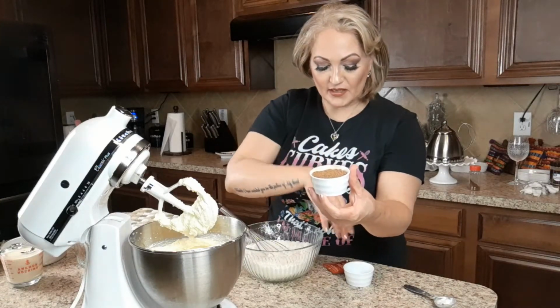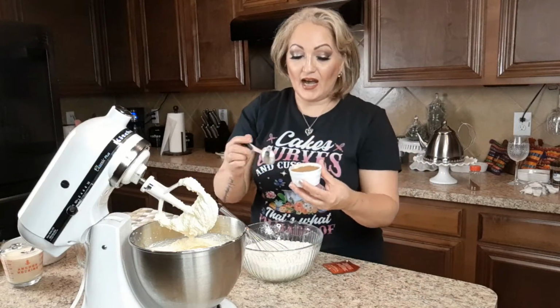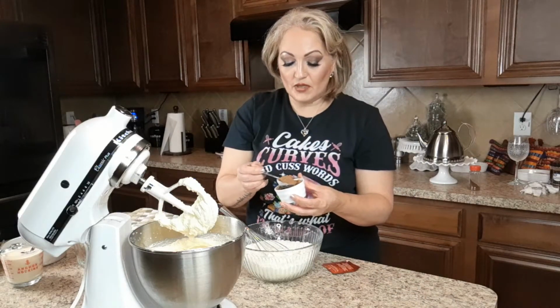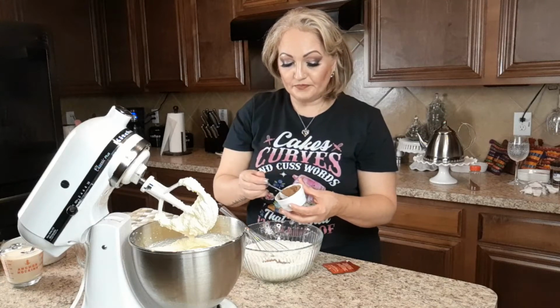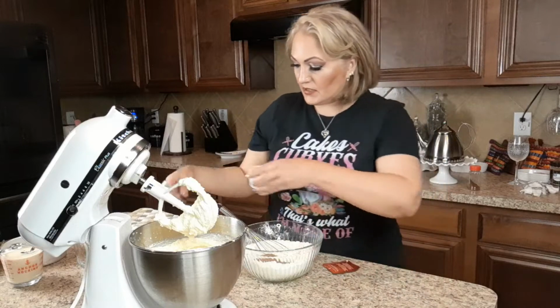And then the allspice. And so I'm going to use a tablespoon and a half of this, and I'm going to put this into my flour. And if I go a little over, I'm okay. I'm not going to kill myself measuring that.